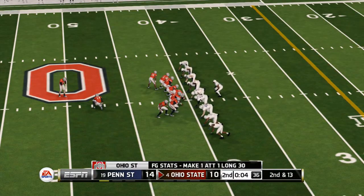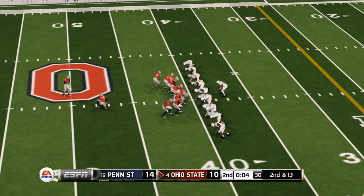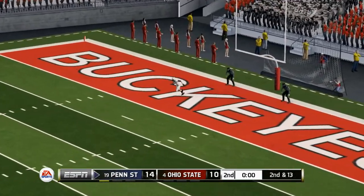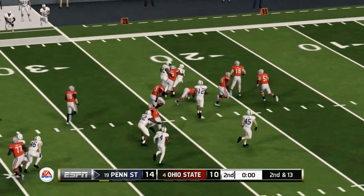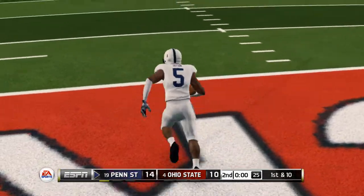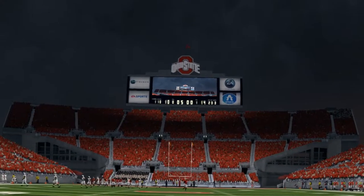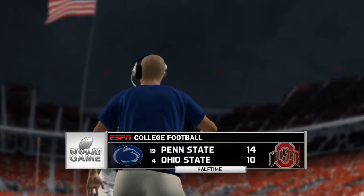So with the half ending, they're just going to try to put 3 points up on the board. It's up. And this is no good. He didn't have the leg for it. And watch out, because they can return this. He's taken down at the 23. A tight first half of football, and we head to the break. 14-10, Nittany Lions.